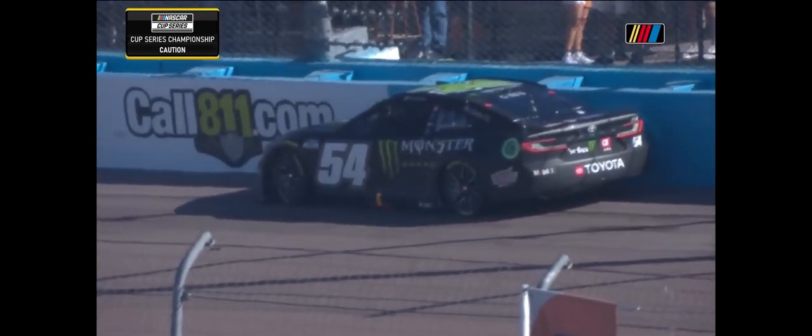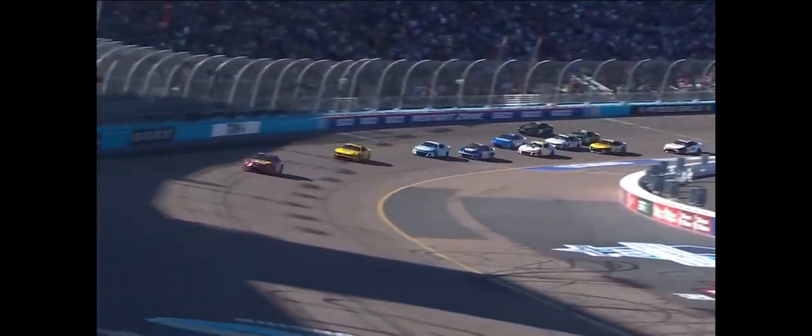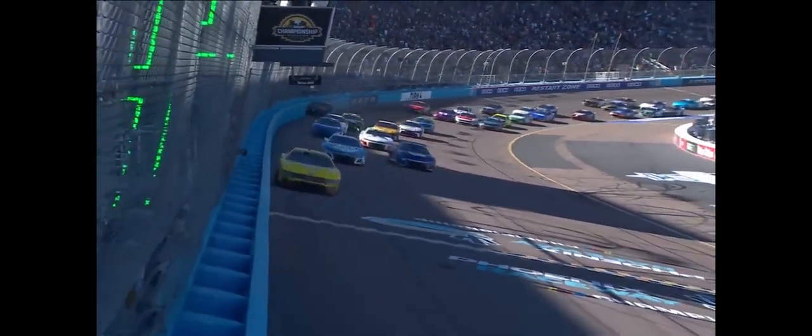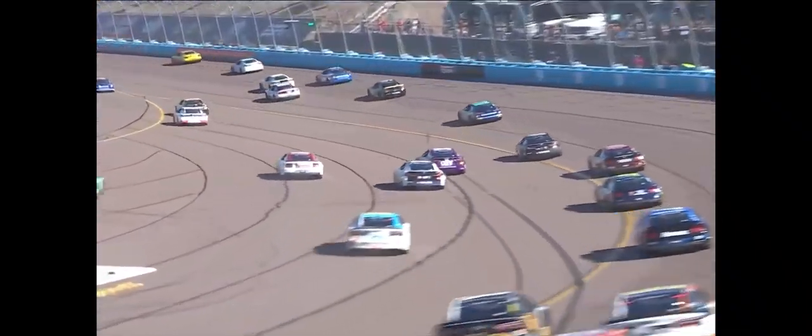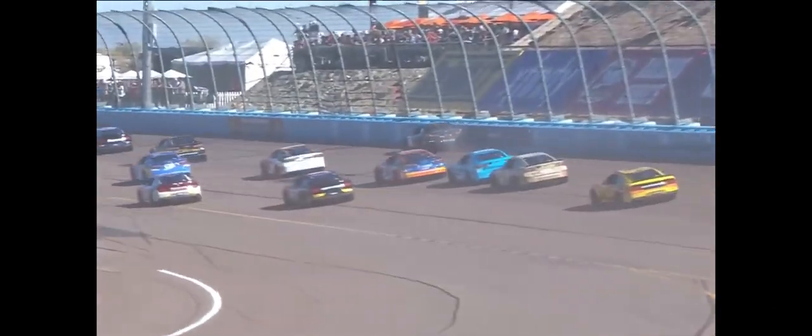That was a massive impact. What starts right here, this is in the middle of 3 and 4. They're 3 and almost 4 wide. The 54 is up. You see him slipping and sliding. I don't know if he has a tire down or breaks a toe link, but then right there, the car gets sideways, he corrects and gets into the wall.